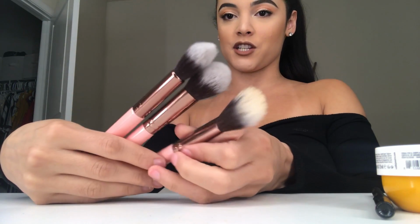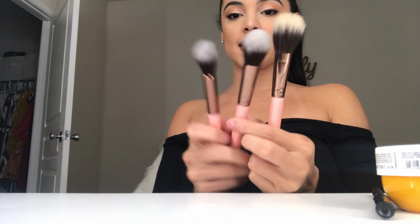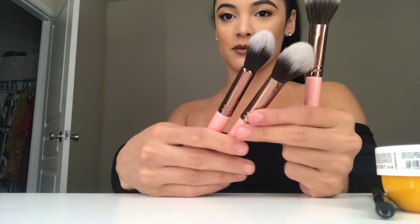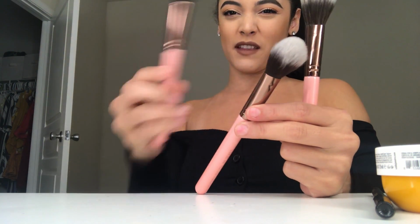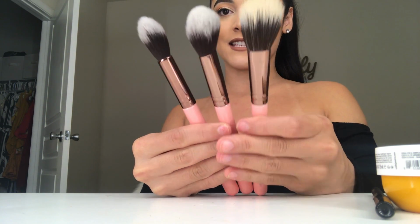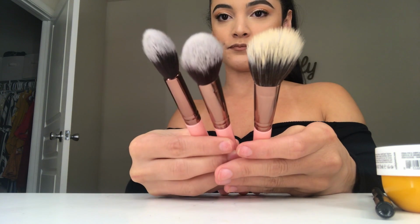And then we got these three brushes. I already used the stippling brush for underneath my eyes, and then we got this one, which you can use for contour, blush, highlight. You can use these two brushes really for anything. This one's more of a mini version of this. So, yeah, this is everything that I got.